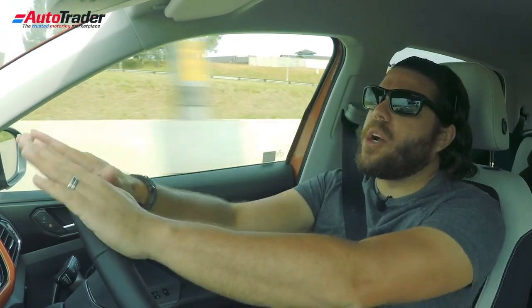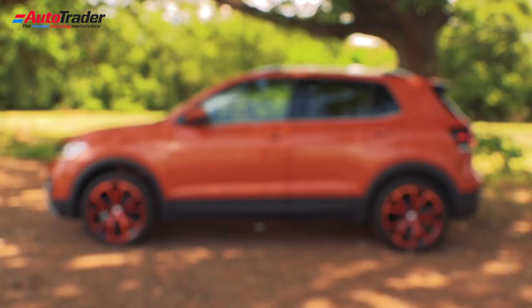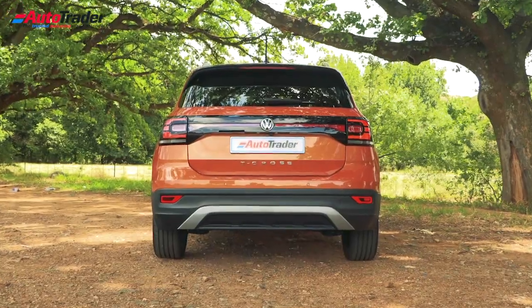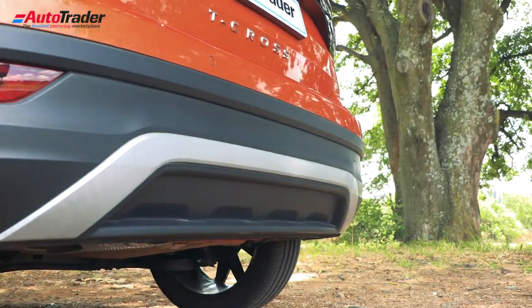Now, if you were to park a T-Cross and a Polo together side by side, you'd be quite surprised to learn that there isn't much of a difference. The T-Cross is only marginally longer and marginally wider and slightly taller. Interior space is pretty much the same. The engines are the same. So what are you actually getting?